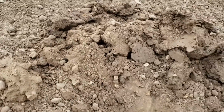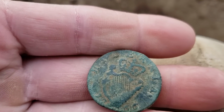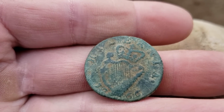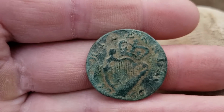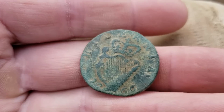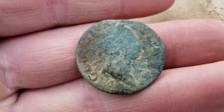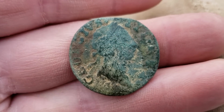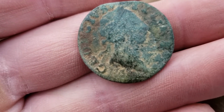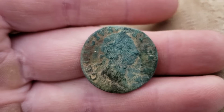Alright guys, first hole of the day, and it's starting off pretty good. Pretty deep in there, and I just got it cleaned off. And this thing has some pretty good detail to it. I guess they call those a Hibernia, or not, I think. I'm not real sure. Or Irish, it's an Irish coin, I guess, with the harp. But I think you can see a date on there, 17 something. If I'm looking at that right, looks like 1736, but I could be way off, I don't know.